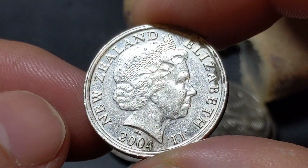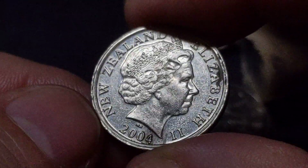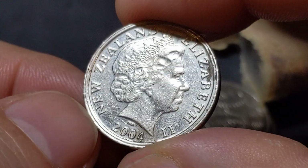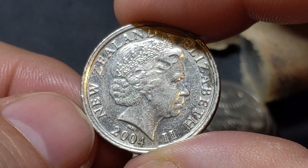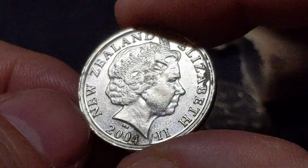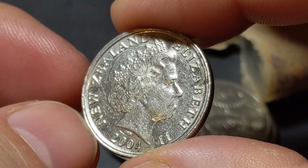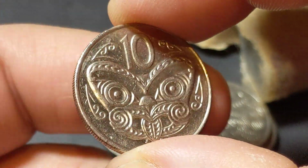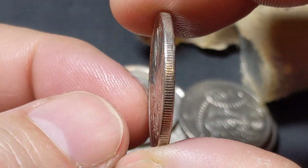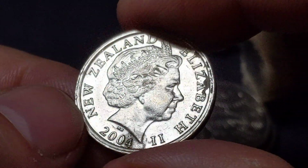Value, it's probably a bit hard to tell. Most of the ones I've seen are uncirculated, so this is certainly circulated, but in uncirculated condition, anywhere from about maybe $80 to $150, in that sort of range. Being circulated, this one's probably lost a bit of value, but that's why it's probably not worth me selling it. But it's certainly a piece of coin collecting history right there.